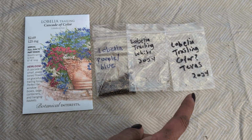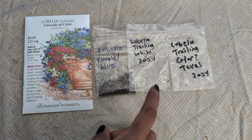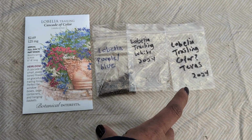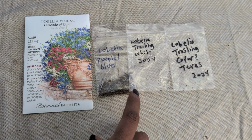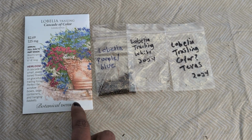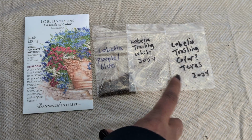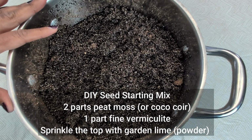And then I have other packets of lobelia that I've collected, and there you can see there aren't many in these 2 packets. Honestly, when it comes to sowing the seeds, I'm going to probably sow them in 3 sections. One section will have these seeds, another section will have these, and then a third section, I'm just going to mix these 2 together.